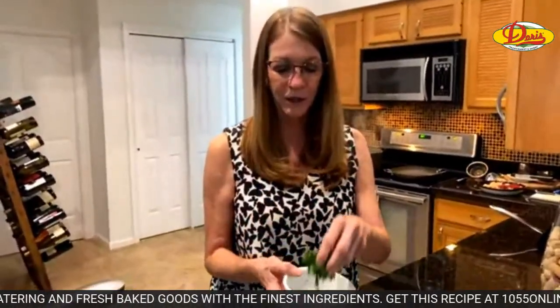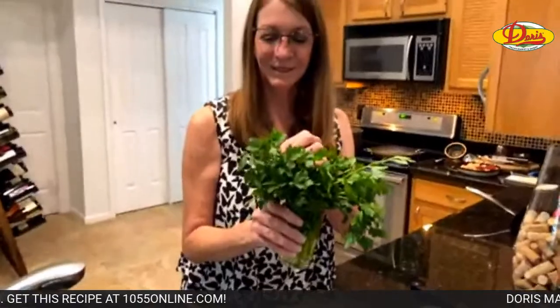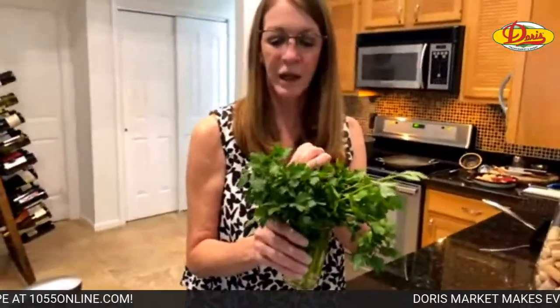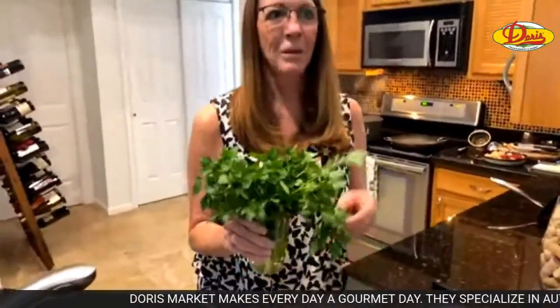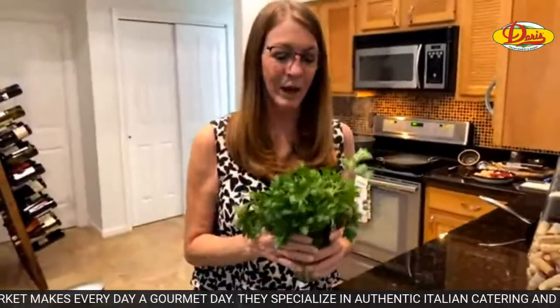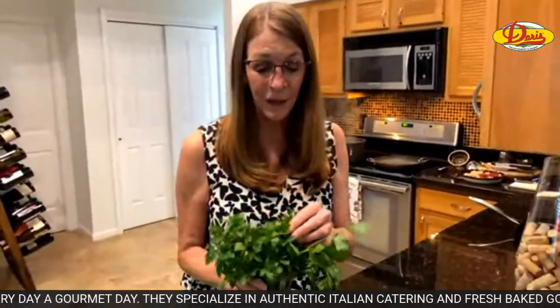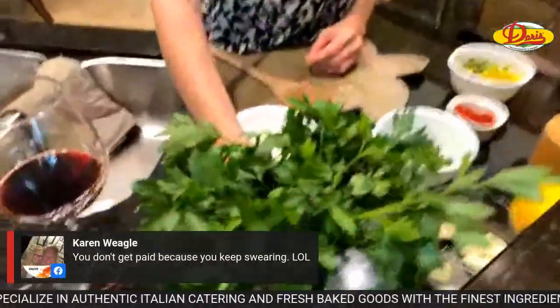Also, the other ingredient is fresh chopped parsley. I love parsley. It smells so good. Next time I'm taking my friend Curtis to the Chesterfield, to the Leopard Lounge. And this is not from my herb garden. I've been using so much parsley lately. My poor herb garden parsley is like this big now because I keep cutting it. So I gave it a break tonight, and I bought some parsley. Look how gorgeous that is. I bought some parsley at Doris today.